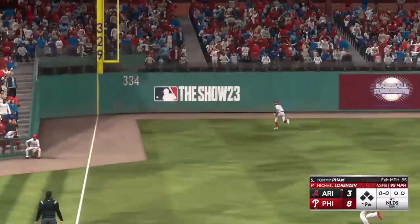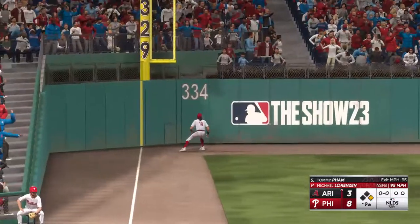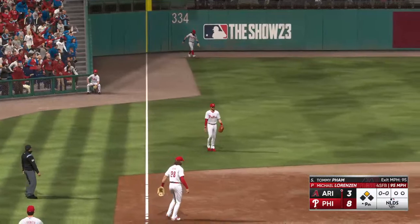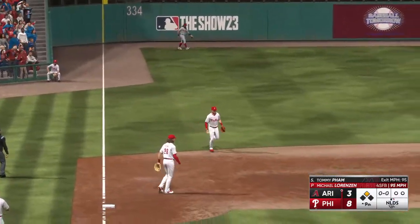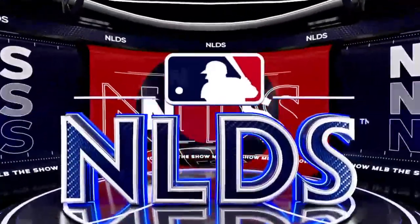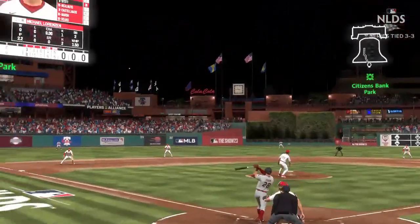Swing, and this one's blasted. It's got a chance, and it one-hops the wall. Safe at second with a leadoff double. Well, clearly he was ready to hit right there. Challenged him with the fastball right in the heart of the zone, and he was clearly ready to jump all over it.